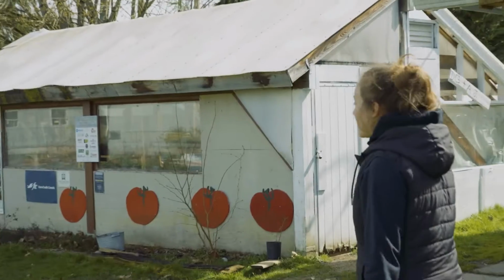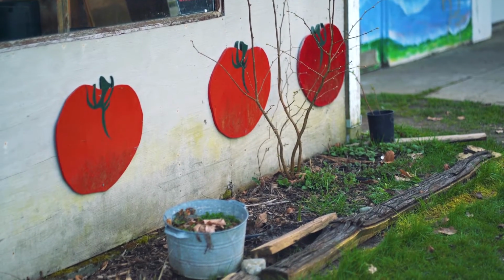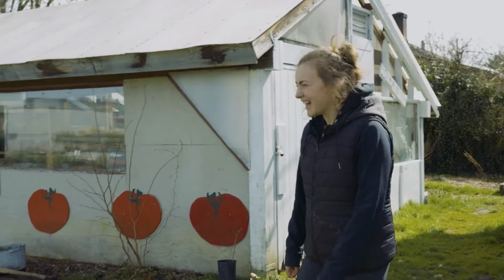We have a nice passive solar greenhouse, and this is where we start all of our plants. I don't know if we should go in right now because it's really messy. That's okay. Alrighty.